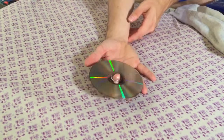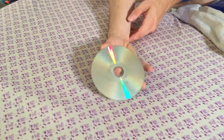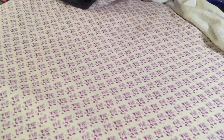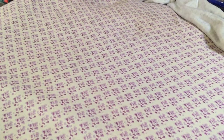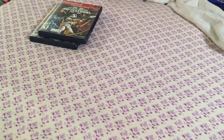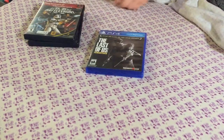Same thing with Battlefront 2. No real scratches. This one was more scratched than what I was looking at with God of War, but still not super scratched. So I got both of those. They were 95 cents a piece. Can't really beat that. This one was on my list for sure for the PS4.